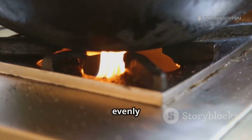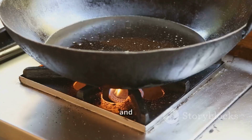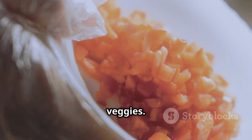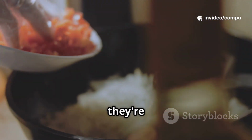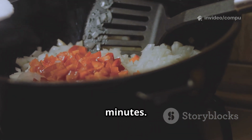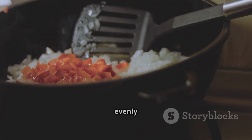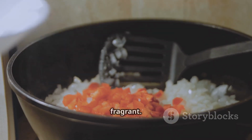Make sure the oil is evenly distributed in the pan to prevent sticking. We want the pan to be nice and hot before we add the veggies. Add the diced onion and bell pepper to the hot skillet and sauté them until they're just tender. This usually takes about 5-7 minutes. Stir them occasionally to ensure they cook evenly and don't burn. You'll know they're ready when they're slightly softened and fragrant.